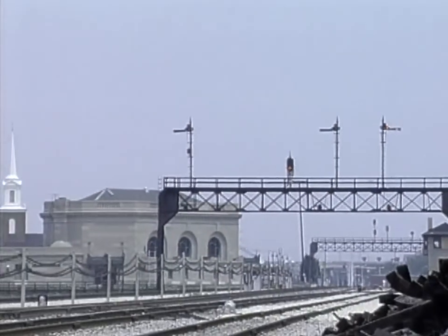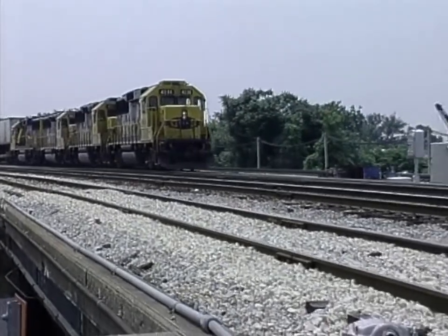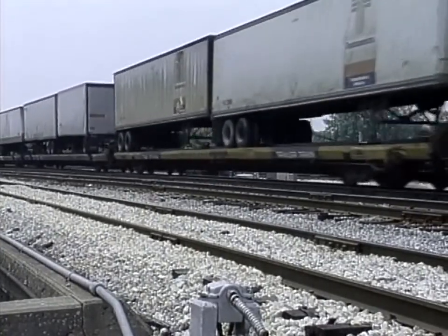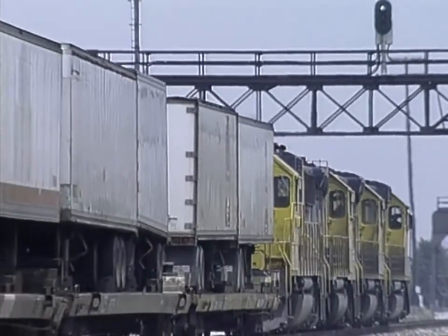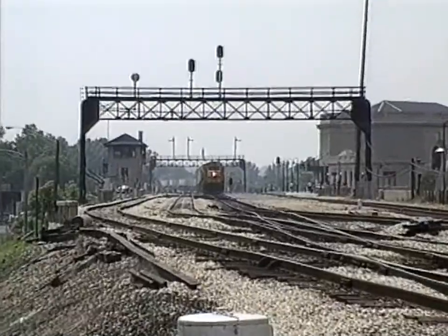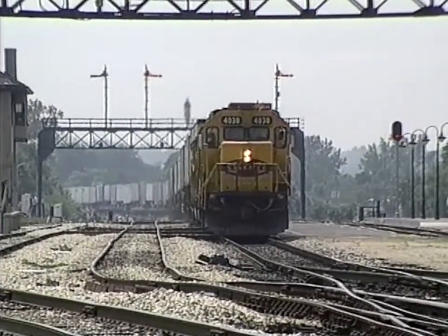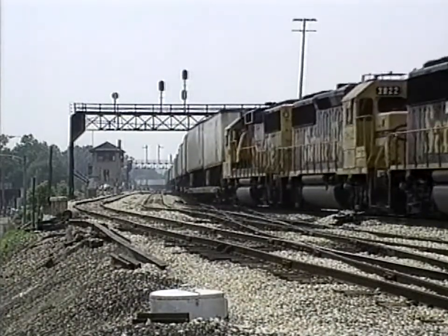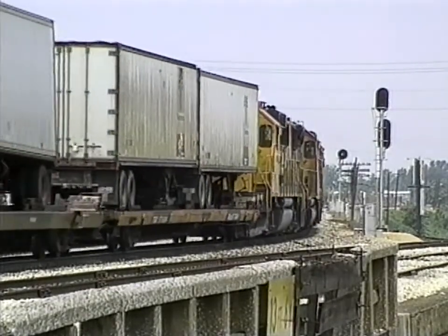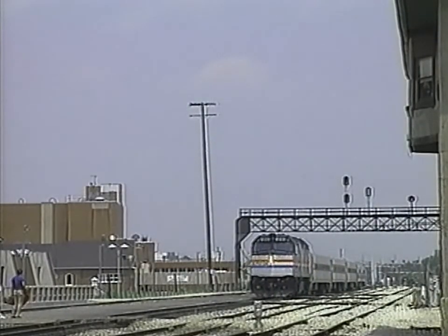Although a beehive of activity 25 years ago, Joliet can take no back seat to the astounding action on just one afternoon. The first train to grace our cameras was an eastbound TOFC. And we catch it again just east of the picturesque station. Passengers await the local westbound Ann Rutledge, which must be fit in between the solid blocks of freight.